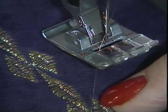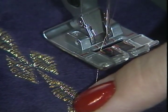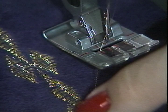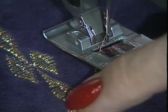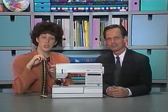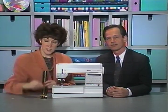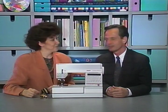And the design is done. Now, the edge borders you saw on the belt were sewn with Program 58. I used the edge of the presser foot and guided it along the edge of the diamond embroidery. To finish the belt, fold under both sides and top stitch into place. Adjust the buckle and you have a finished belt.